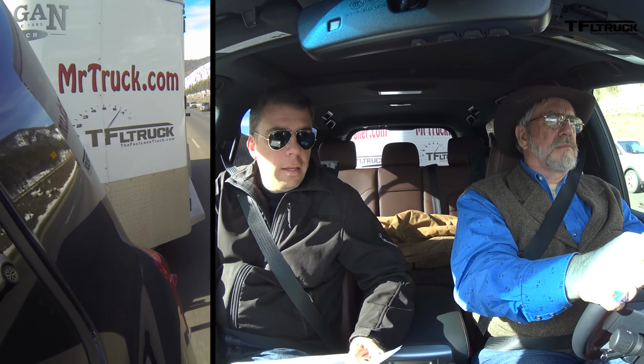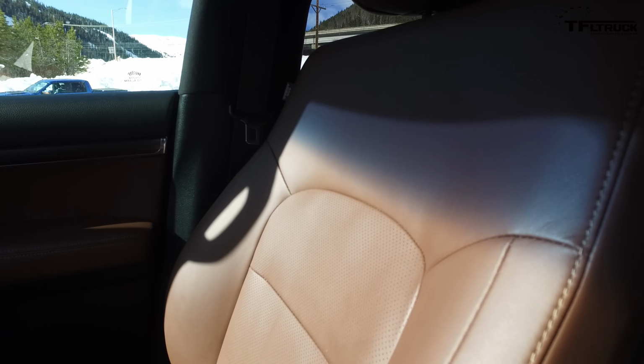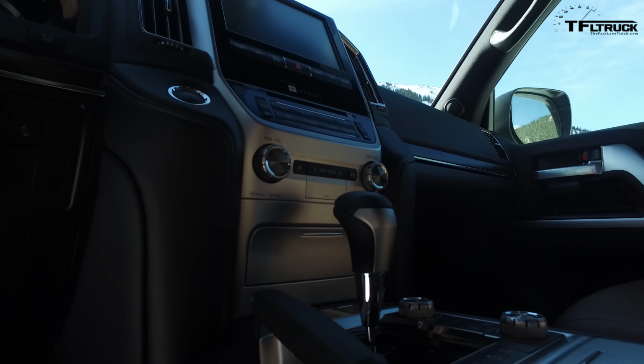But you know what? This leather is so soft. I love the leather, yes. I like the way this shift system works, except it doesn't light up and tell you what gear you're in, I guess.